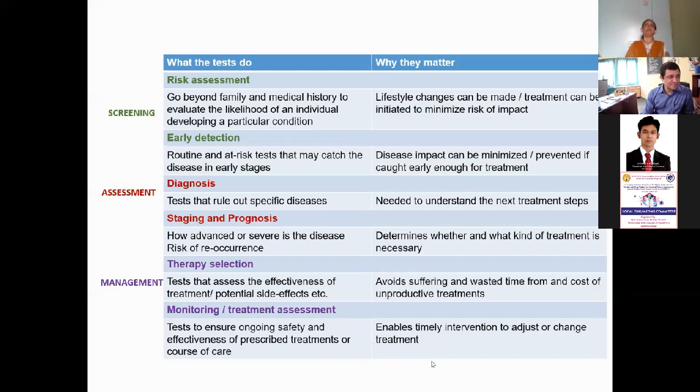So in general, I would like to sum up by saying that all these tests are important in their own way. Patients sometimes think, the doctor has prescribed so many tests, why do I really need them? That is the outlook of the patients, but that should not be there. The importance of screening, assessment, and management is very much there to achieve the treatment and disease-free individuals.